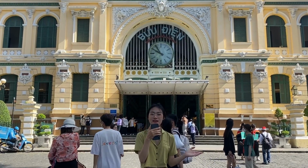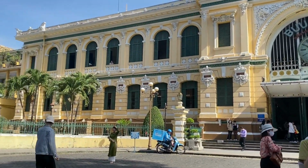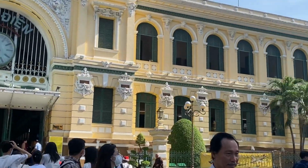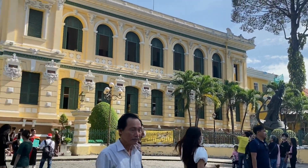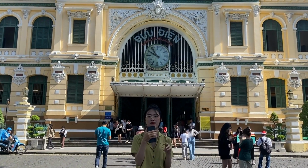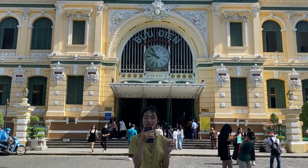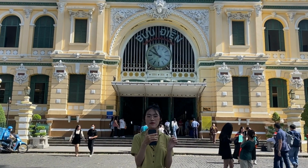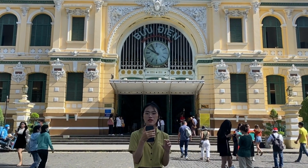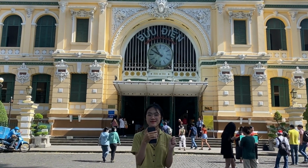Okay guys, to explore the Saigon Central Post Office, firstly, you have to look at the modern monuments in front of the door. These are two modern monuments of the post office, built to celebrate the 300th anniversary of Ho Chi Minh City. The Saigon Central Post Office possesses many architectural features which make it splendid among the beautiful buildings in Saigon at the time of Indochina.